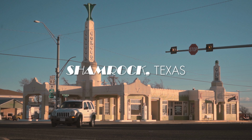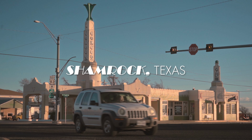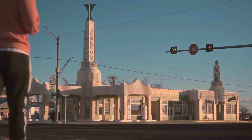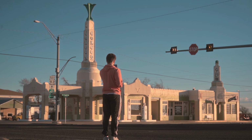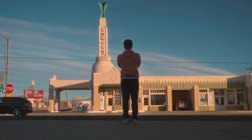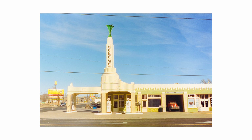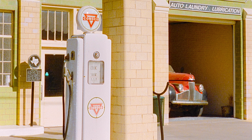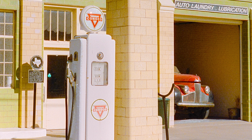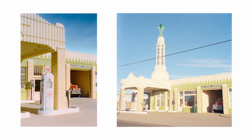Our next stop was Shamrock, Texas. I'd been here before, but I wanted to get some more photos of the Conoco Tower, which is featured in the movie Cars. The first photo didn't turn out very well, but I love this second one. I like the little Texas plaque that gives us some subtle context, and it looks pretty good with the photo I took last time I was here.